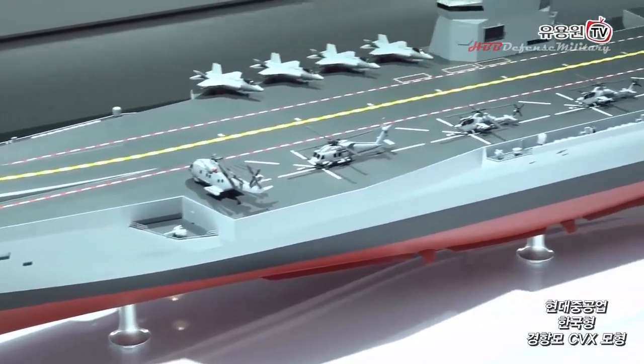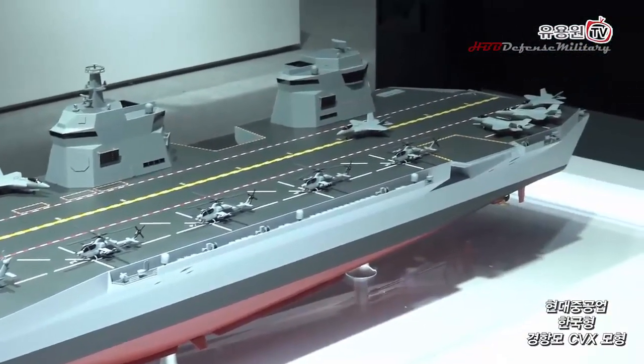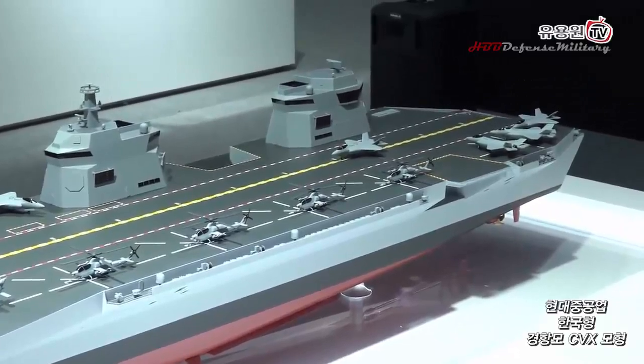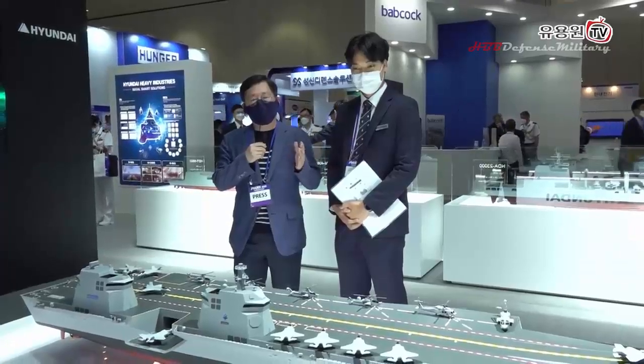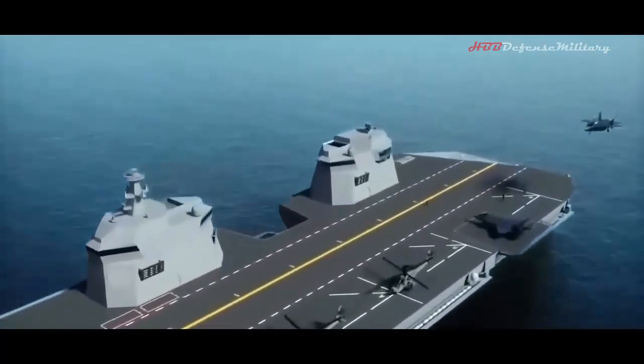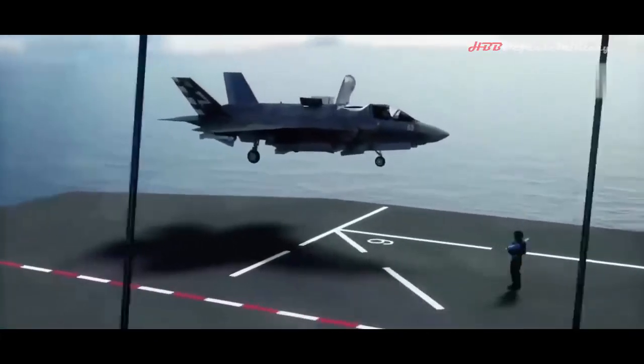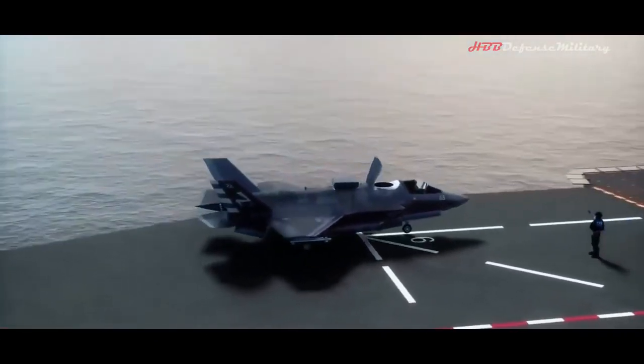Hyundai's concept design of the ship, first revealed at an exposition earlier this summer, displays an uncanny resemblance to the UK's HMS Queen Elizabeth. The company's animated promotion video of the ship design shows a ski jump takeoff ramp for F-35 stealth fighter jets, twin islands and two aircraft elevators on either side of the flight deck.